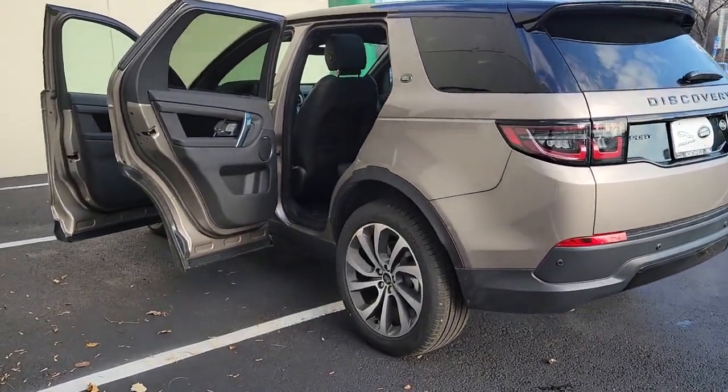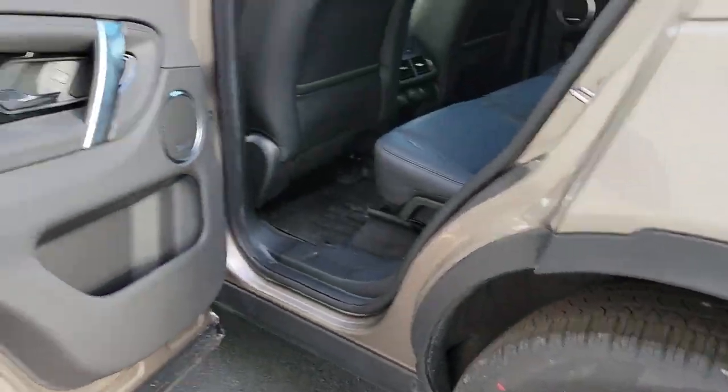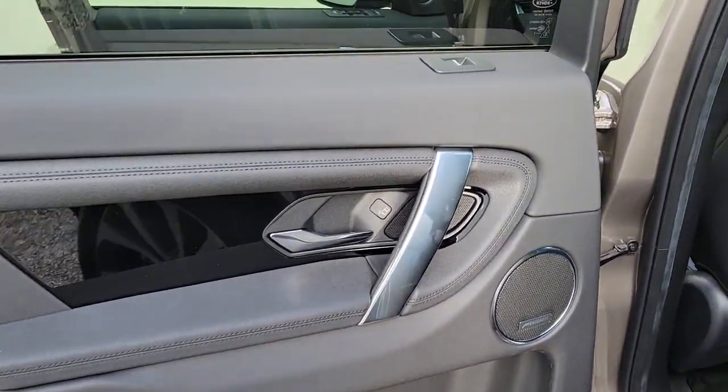Take premium luxury along on every adventure in this beautifully crafted Discovery Sport. Come in for a test drive. Our team will make it the best part of your day.